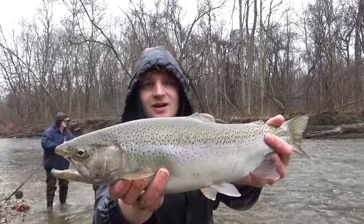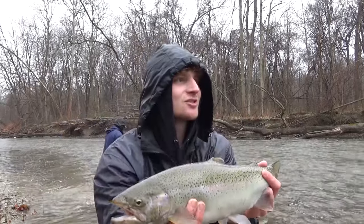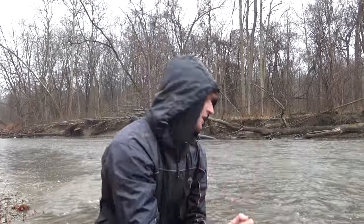Not a giant little guy, but this is a new spot for us. But a beautiful little fish, new spot. Just stopped raining so I can finally get the big camera out, see what we can do, see if we can catch some more.